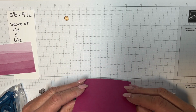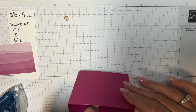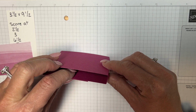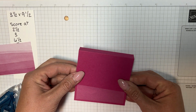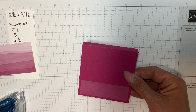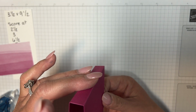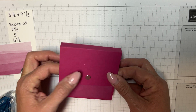Now, I want these to be pretty parallel. Do you see how that is? I don't want them to be like that, okay? I don't want that. I want them to be like that. So I'm going to pinch them like that so that they're pretty much where they are. And then I'm going to take my magnet and drop it on there. And that tells me that these are where I want them to be, okay? And there I've got my magnet.